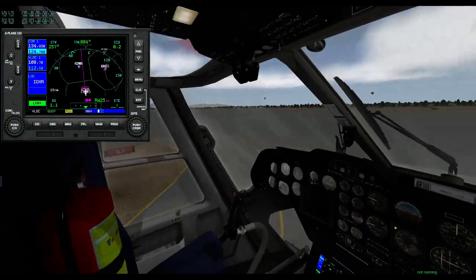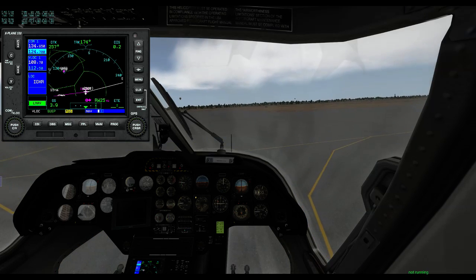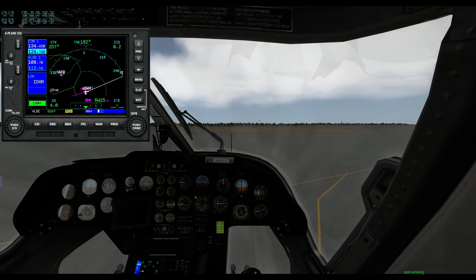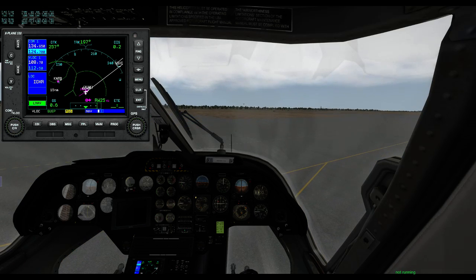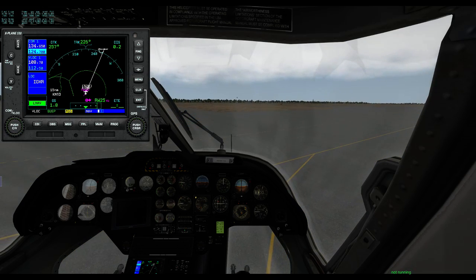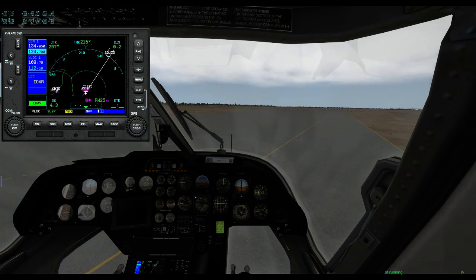23 Foxtrot Charlie, where are you parking? I don't have any scenery here, so just anywhere on the ramp's fine for me. 3 Foxtrot Charlie, taxi to parking, remain this frequency. Remain frequency, thanks a lot for 3 Fox Charlie.